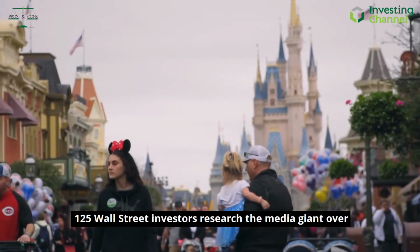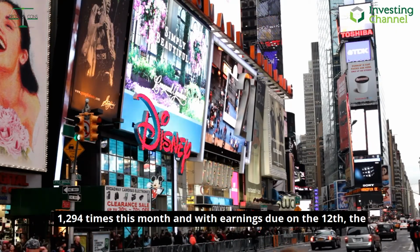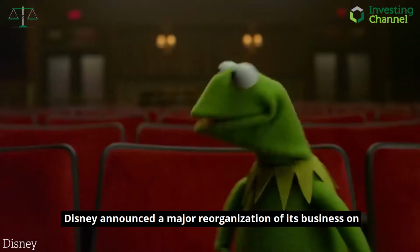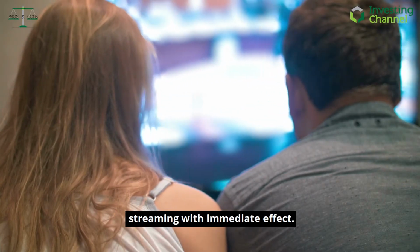125 Wall Street investors researched the media giant over 1,294 times this month, and with earnings due on the 12th, the interest is understandable. Disney announced a major reorganization of its business on October 12th to prioritize Disney Plus and content streaming with immediate effect.